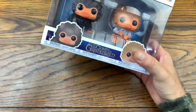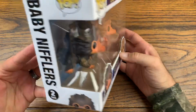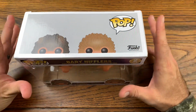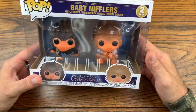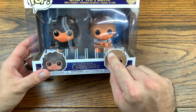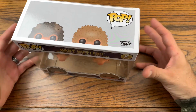Right off the bat, we're going to talk about the Crimes of Grindelwald. I just picked up this Baby Nifflers 2-pack. You can see these things are in pristine condition. Again, they had 3 tables full of these $2 pops. Now, I left probably half a table's worth of pops after I stormed through there. Everything that I left was basically damaged. Either something was messed up with it, like the little pop was bent up, or something was messed up with the box itself, or it was just crushed. The pop inside might have been broken.